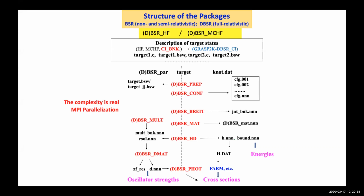And then some new electron from outside has to have impact on these, and then that needs to be treated as well.